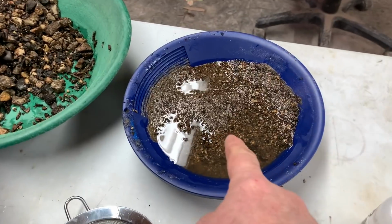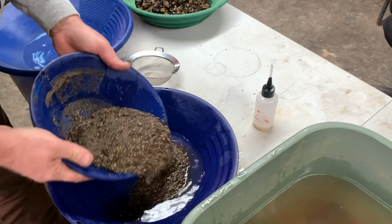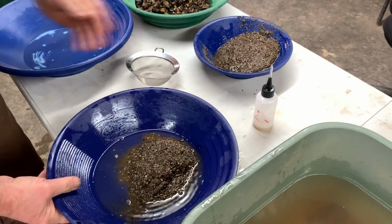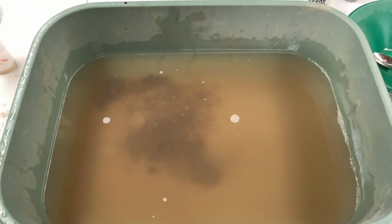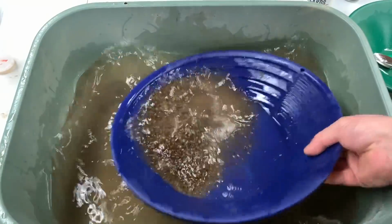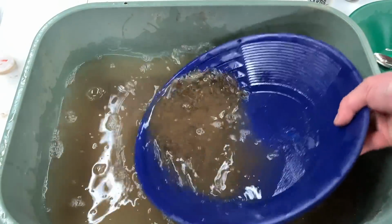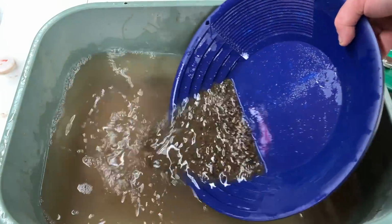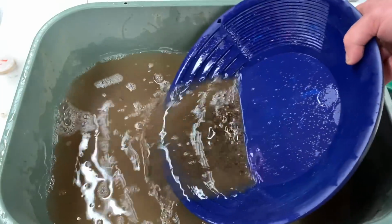All right, let's begin on this stuff here. We'll grab half of this or so. Come on, you get out of there. Yeah, looks pretty close right about there. And we'll bring it over here and pan it. Just like that. This stuff should be pretty easy here. It's already classified down to, I want to say my holes in that classifier are 3/16. So this should be a piece of cake.